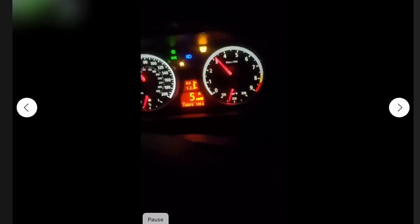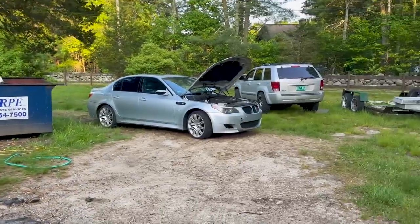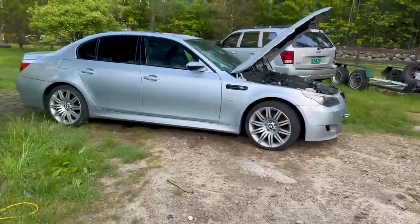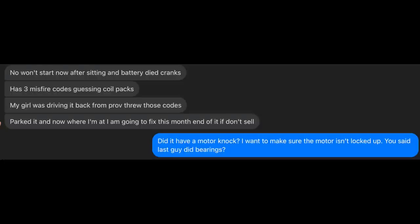So I asked him about the rod bearings and he said that they were done by the previous owner. And when I got there, I won't lie, this is not exactly where I was expecting to find a V10 M5. I thought it would be at someone else's house, not in a yard under a tree. But they said they were driving it and a bunch of misfires came up and the car stopped working and it's been sitting for 6 months. Now, I have videos of it driving. I don't know when these were taken, but the car has more mileage now, and this video was probably evidence of the rod bearings prior to failure.